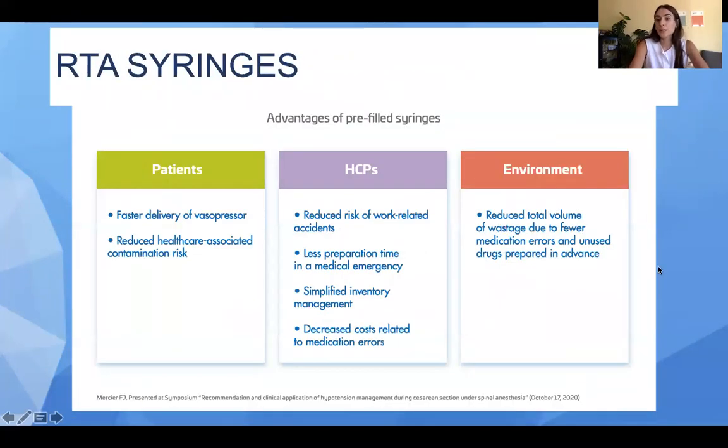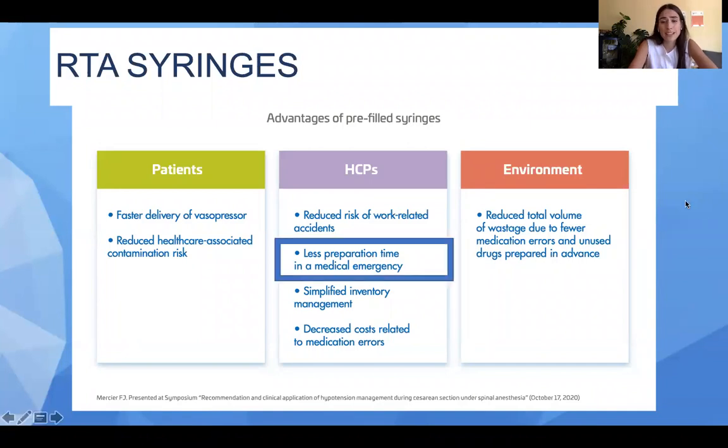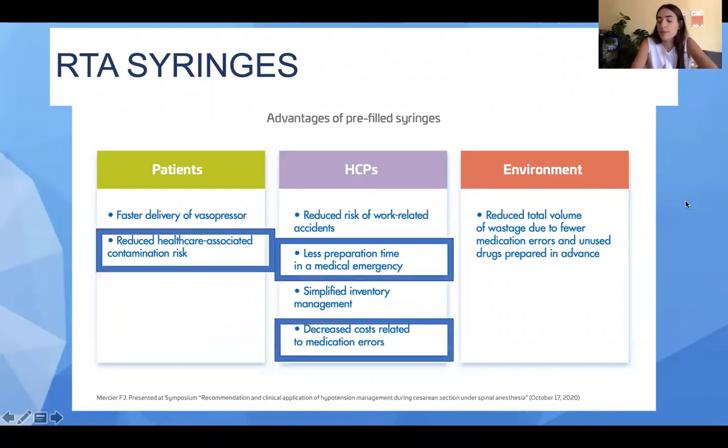Well, here I wanted to show this table about advantages of ready-to-administer syringes, and I think there are plenty, and all of them, of course, are very important. But what makes me a strong supporter of ready-to-administer syringes is safety.